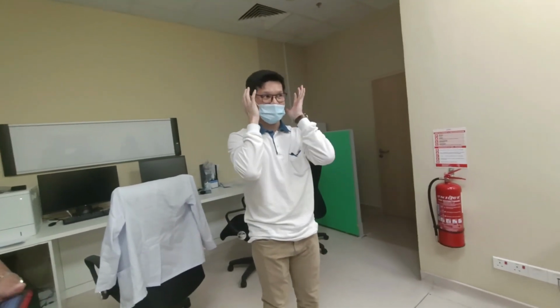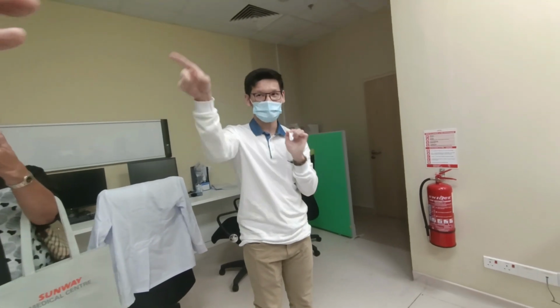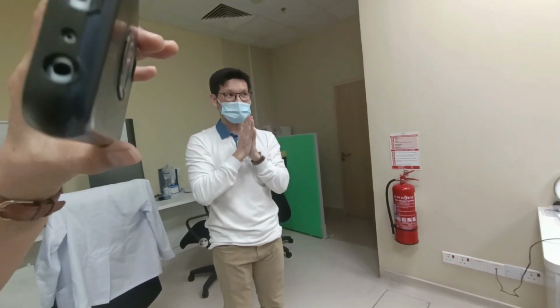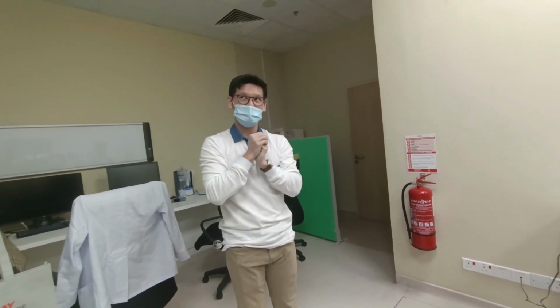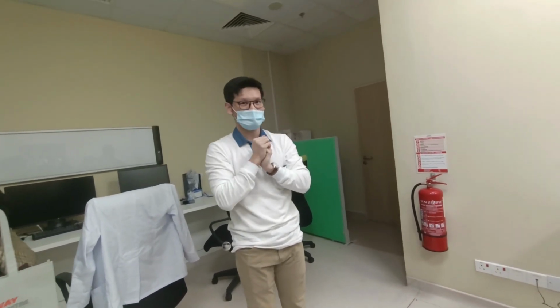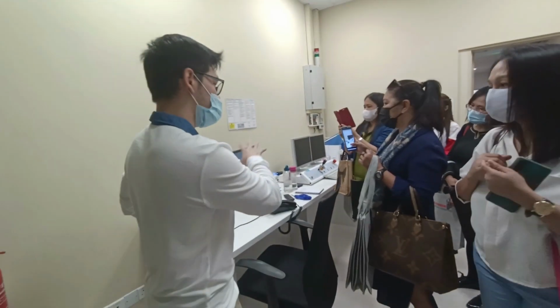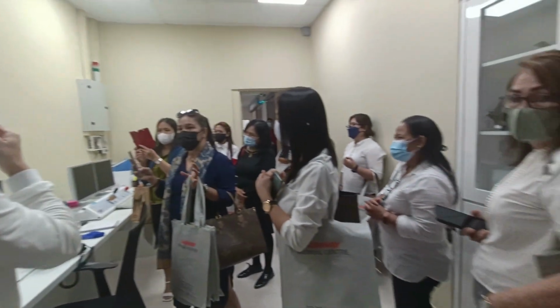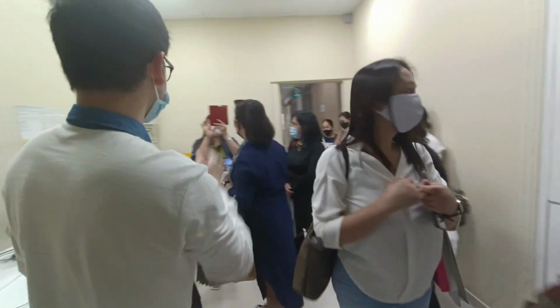That is mostly for the head. It's similar to brachytherapy. It uses a natural source. This also uses a natural source. But the difference is that brachytherapy has one source, while this has 162 sources. May I ask, what's going on? Because we are not inside. Is it the monitoring room? Yes. Okay, now we can go inside.